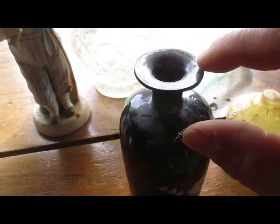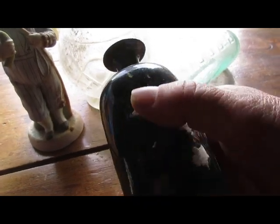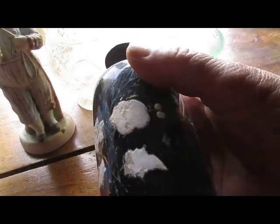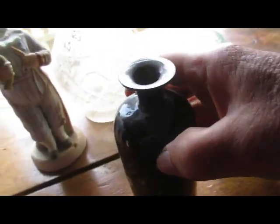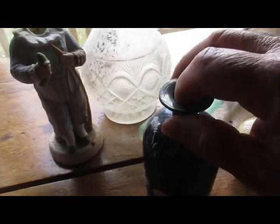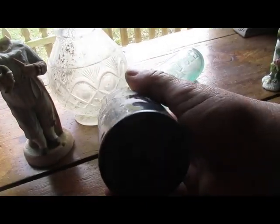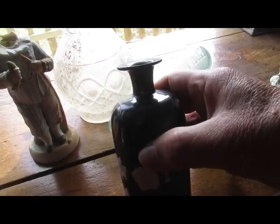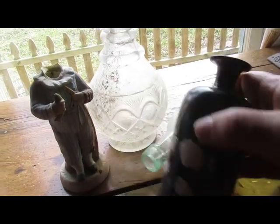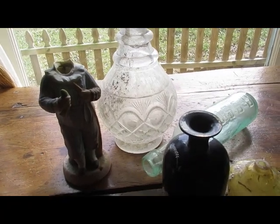Has a little bit of gold paint around the rim. I mean, this was a nice, very nice perfume bottle, or a tonic, hair tonic, I don't know what. Bay rum maybe, but it's kind of small. Never did find the stopper to it, which boo-hooed me all day. And I mean, this really might be 1850s. It's hard to say. Could have sat on Grandma's dresser for 50 years.